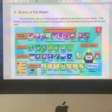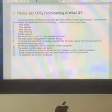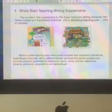Pick a brainy of the week. Do Red-Green Dotty proofreading and advanced Red-Green Dotty proofreading, and I'll go over that now.